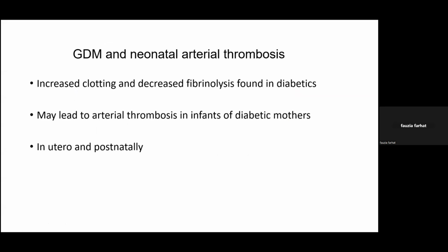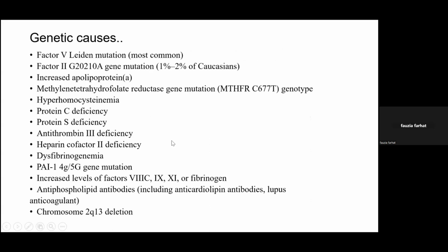Coming to gestational diabetes and neonatal arterial thrombosis, apart from physiological hypercoagulability of pregnancy, in gestational diabetes it is found that the amounts of factor 8 and factor 7 are increased. Factor 8 and von Willebrand factor also act as acute phase reactants. They are increased, and decreased fibrinolytic activity is found in gestational diabetes, which may lead to arterial thrombosis in infants of diabetic mothers.